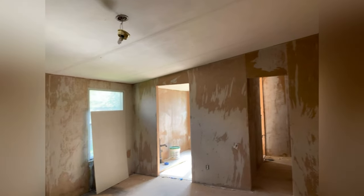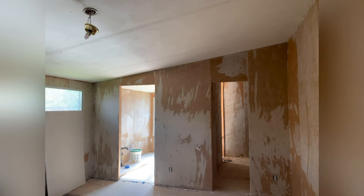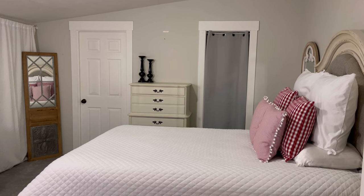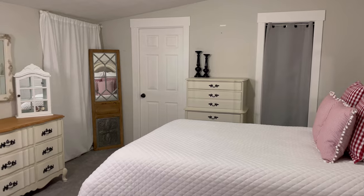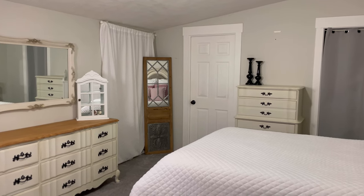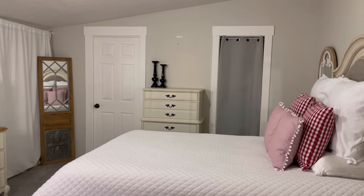This is how my master bedroom looked once we took down all of the wallpaper. It looked so scary, you guys. Look how bad it looks. But now it looks like this. I love my bedroom. It has a really cozy feeling. I love all of my furniture so much. I redid all of the dressers and the nightstands in here. The only thing that I purchased new was the bed. And we did put new carpet down in all of the bedrooms.